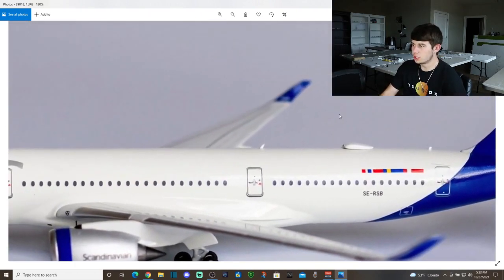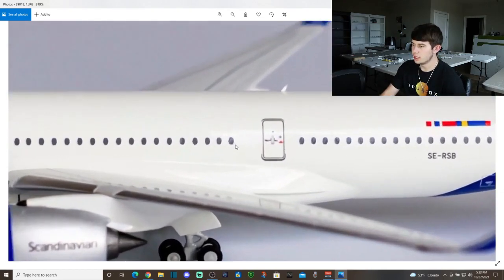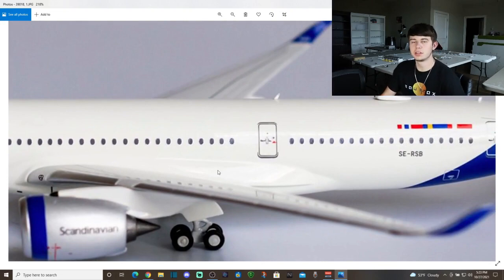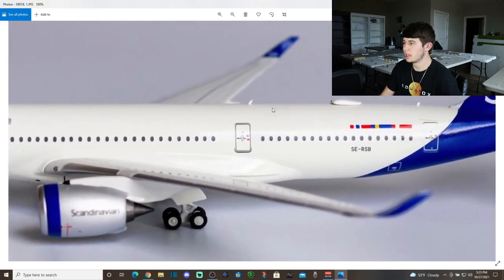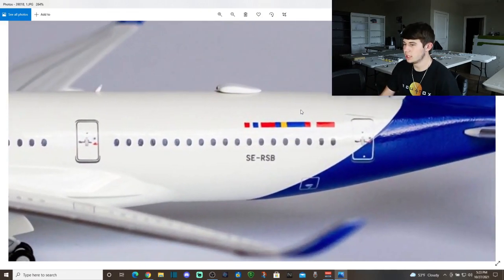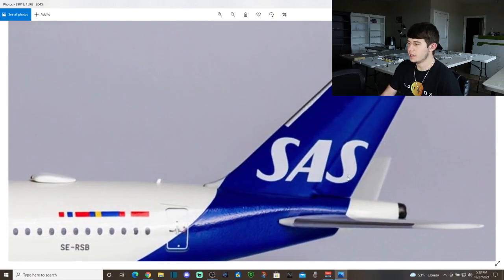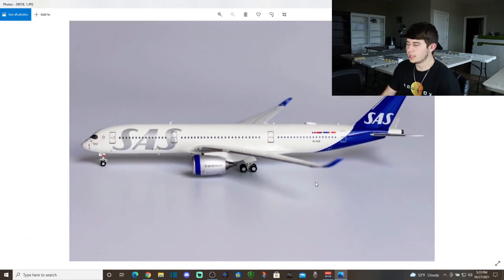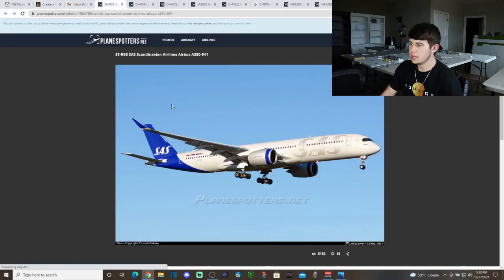You got the shortcut fence tip, or makeshift, whatever you'd like to call them, on the wings, along with the amazing wing detail on the Airbus A350. We have the L3 door, the second antenna overall. Yes, the Wi-Fi box and antenna, registration of Sierra Echo Romeo Sierra Bravo, and then following that we got the L4 door and the Scandinavian tail. How about that lineup? Looks really good on this aircraft. They did a really good job. Here it is right here.